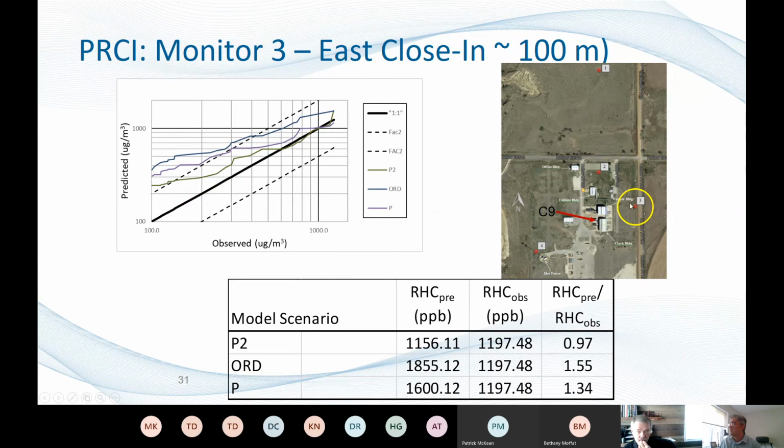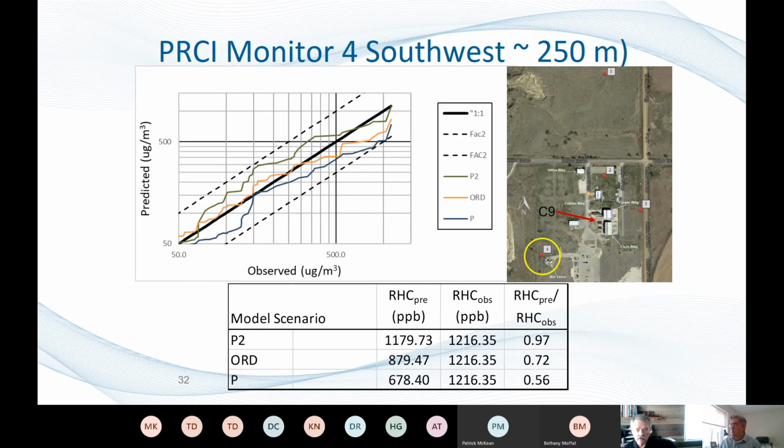Yeah, there you go. That's monitor 3. Again, building downwash effects should be fairly significant here, and the building input should be fairly straightforward. In this case, it's just straight toward the monitor, not at an angle. And here you can see that PRIME2 is almost getting right on the money, 0.97. Really good agreement. ORD 1.55, overprediction, PRIME 1.34. So this is the only monitor where the models are overpredicting.